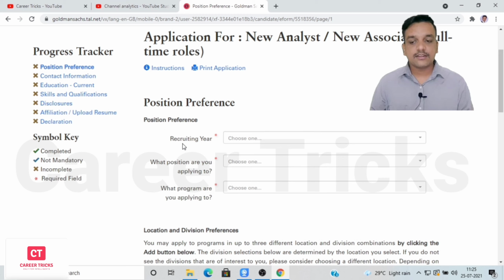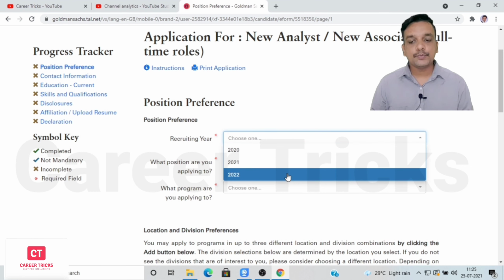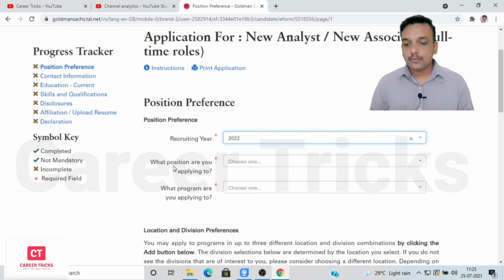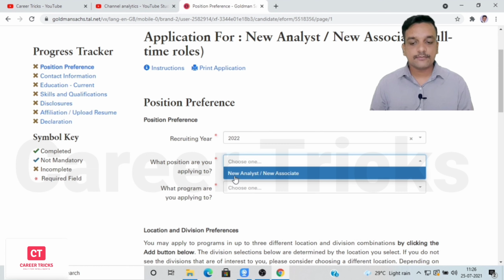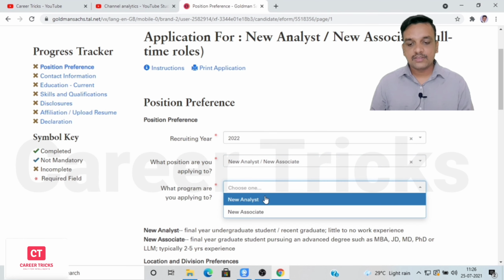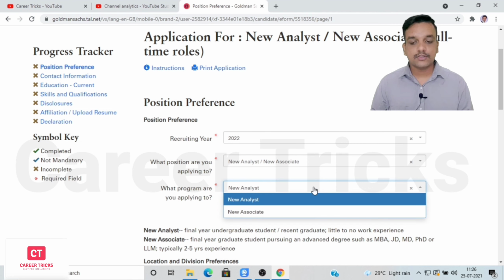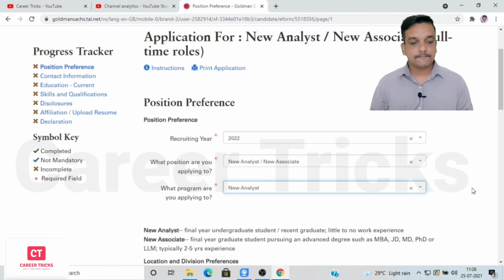For position preference, we are clicking here for the first field, that is recruiting year. Recruiting year, you say 2022. And what position are you applying for? New analyst or new associate? You are applying for new analyst, then you click this one. After that, what program are you applying to? That is new analyst program. You click on that, new analyst. You don't click on new associate. We are applying for new analyst for freshers.